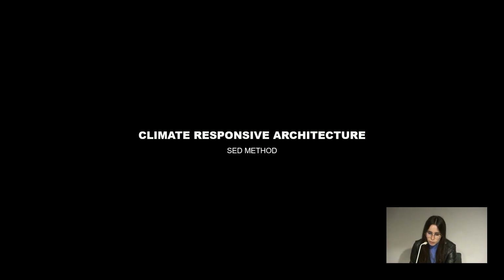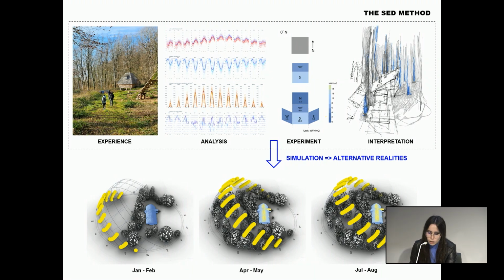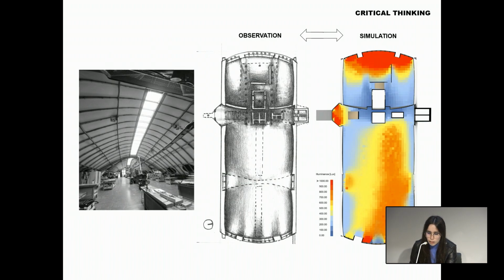And now comes the question, how can architecture be climate responsive? According to Simos Giannas, the SED program is a combination of experience, analysis, experiment, and interpretation. This method is followed in order to interpret and transcribe environmental and climatic aspects of a specific context into an architectural composition. Studying the Hook Park buildings, as if Hook Park was an open laboratory, gave us some important lessons on how to approach environmental architecture.